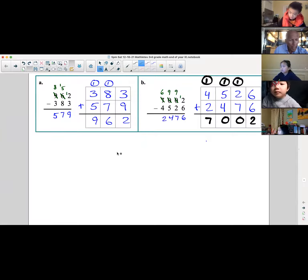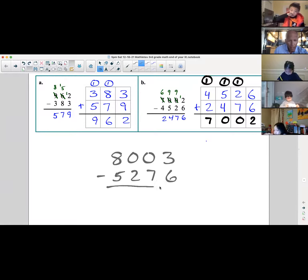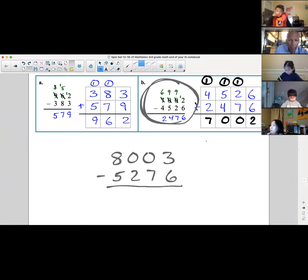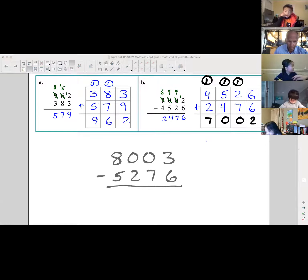So let's try 8,003 minus 5,276. Now, if I were doing this problem, I would be looking at what I did here to help me do this problem here. So keep focused on what we did with the borrowing. And take your time for accuracy.